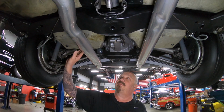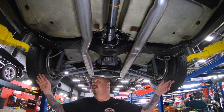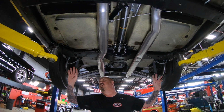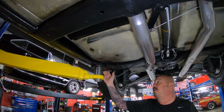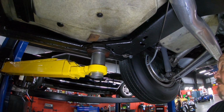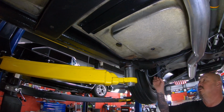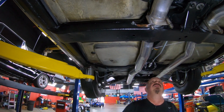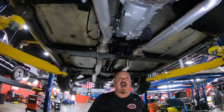You can see bare fiberglass here, also on the floorboards, looking good. The frame is all nicely coated and painted. You guys know we always check out this area of the frame on every Vette. This is the first spot you got to look on everything. Trailing arms look like they've been all restored. Shocks look like they're new. Drive shaft's been restored, looking good. It's got some paint on it.